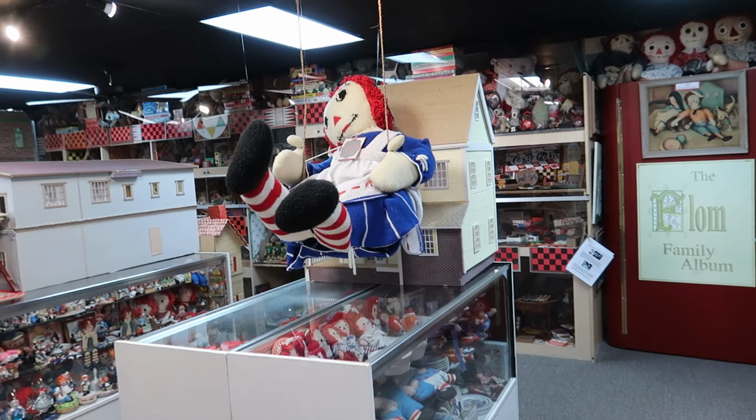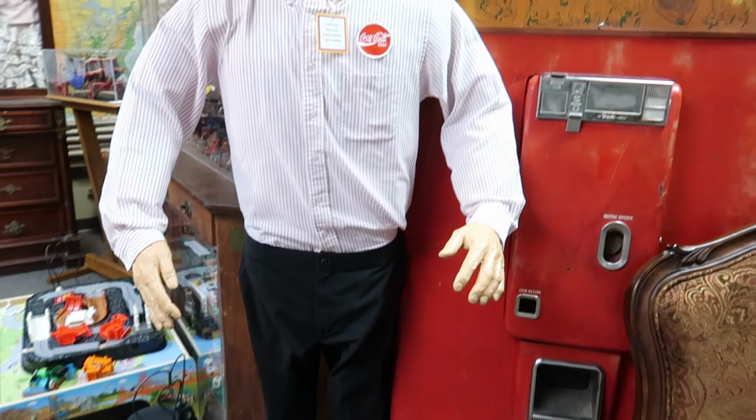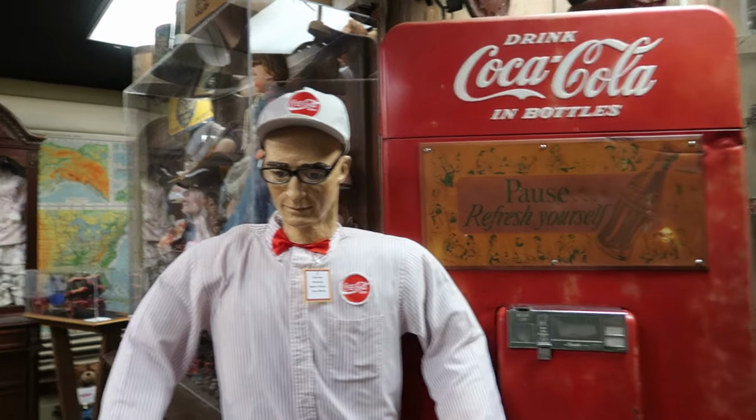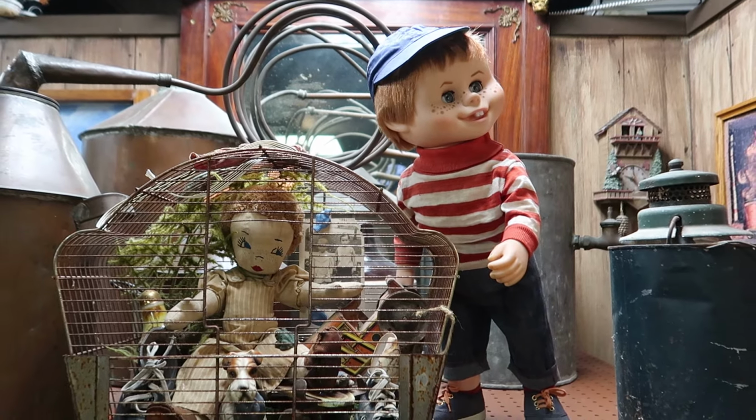Here we see a giant Raggedy Ann on a swing. There's a Coke man standing next to a Coke machine. Is he wearing Coke bottle glasses? Oh, look at that guy right there.